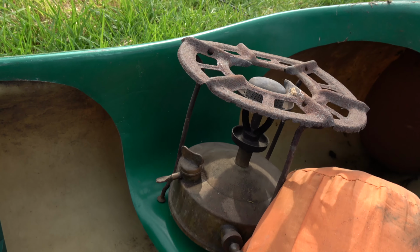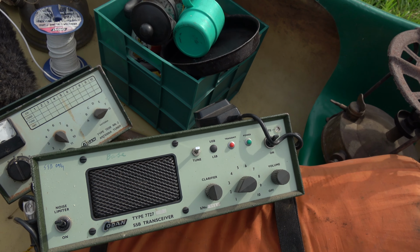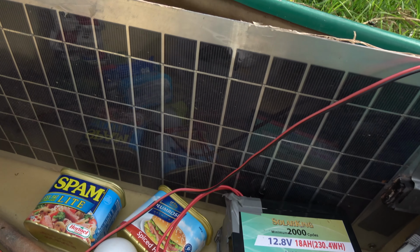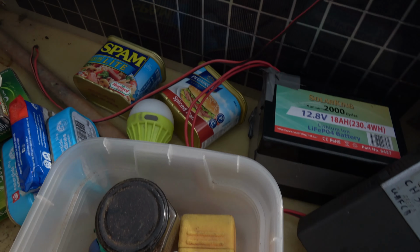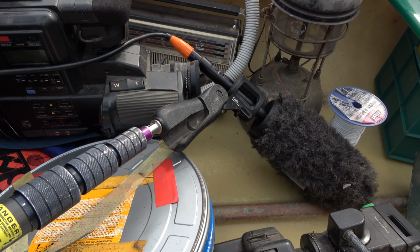And yeah, look, we've got all the stuff. We've got a modern camping stove. We've got a tent. We've got, oh, Codans. We can keep in contact with the world if we want to. Our police trunking radio there, solar panels. So we've plenty of power. Look, even a lithium battery, that's the most modern thing in the whole craft. If I can't catch fish in the Moroka River, I've got spam and sardines to live on, so that should be okay.